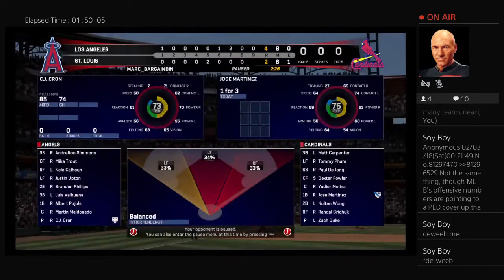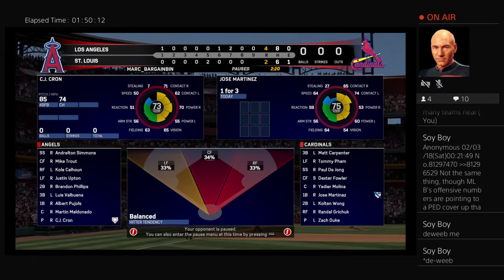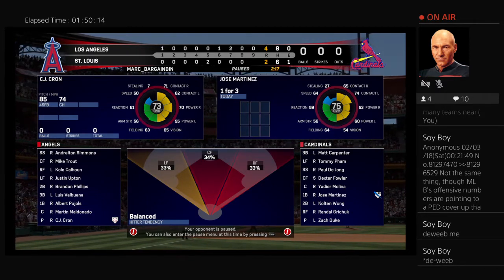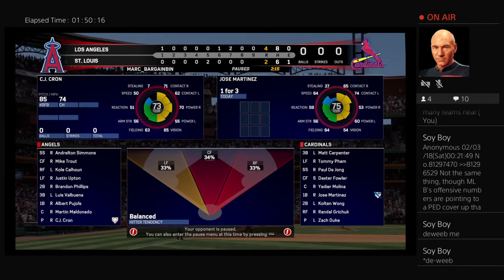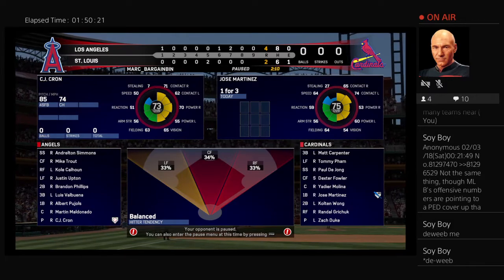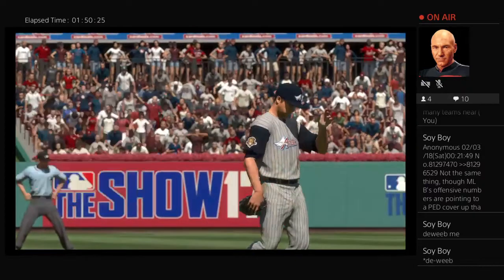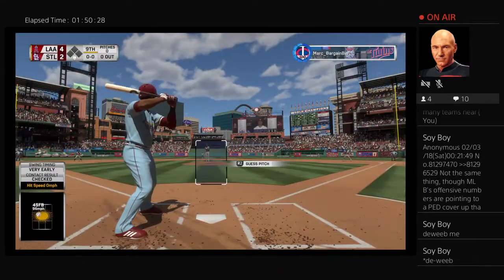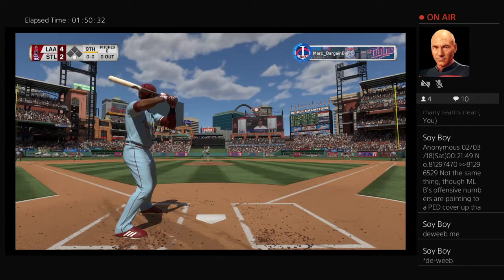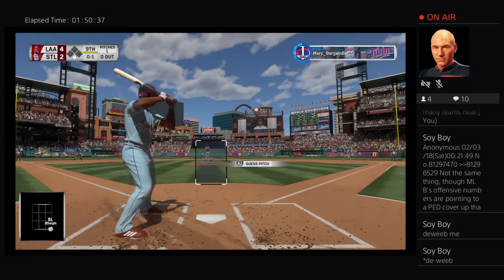Striding into the box. Leading off, Jose Martinez. He'll lead things off. Now action in the bullpen as their closer starts to get loose out there. Now pitching for the Angels, number 20. A slider that he looks at over the outside corner.